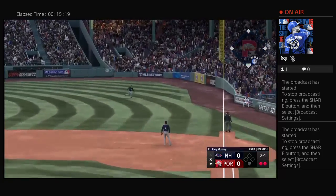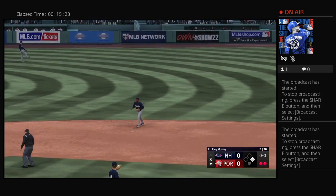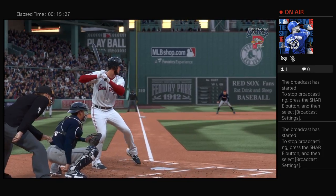Fly ball to right. A little bloop single. And that extends the inning. Well, patience and discipline paid off right there as he got into an advantage count.